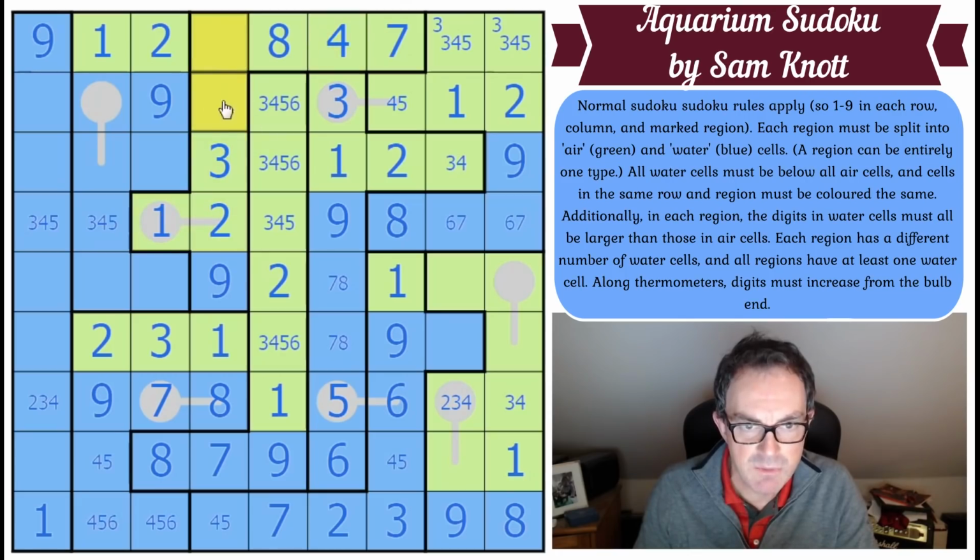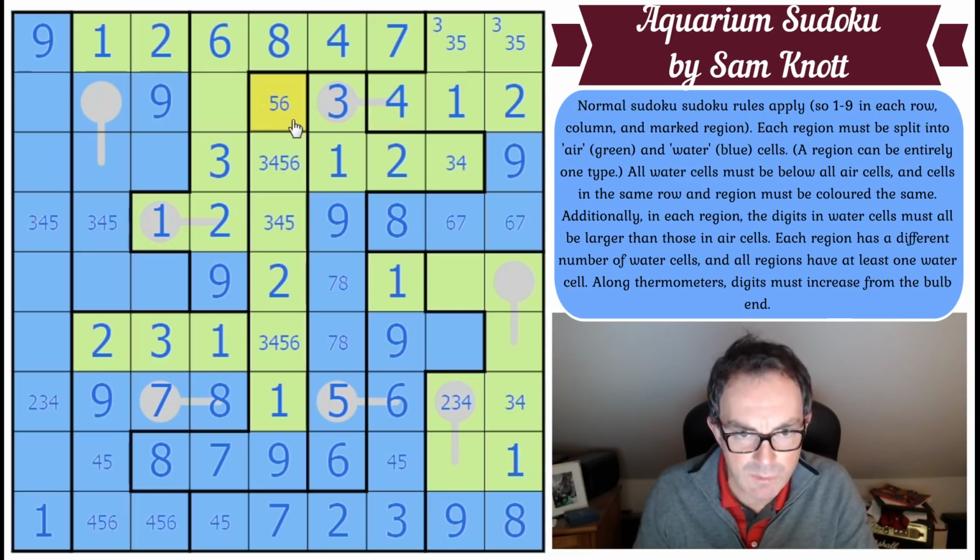Now, these 2 squares are 5 and 6. Hang on. Yeah, well, this 4 is useful. We can see this has to be the 6 in row 1 because there's a 3, 5 pair here. That fixes that this is a 4. So this is no longer 3 or 4. This square's got to be 5, which fixes that this is 6.